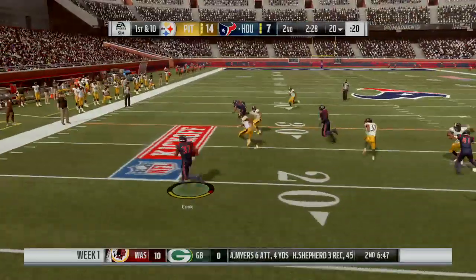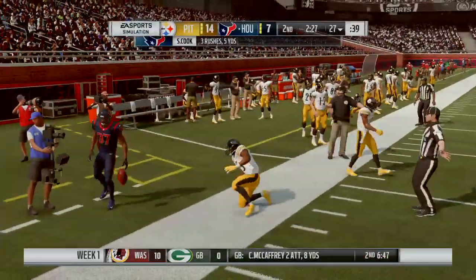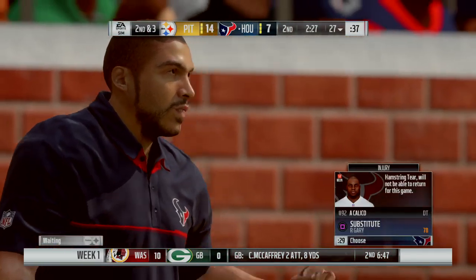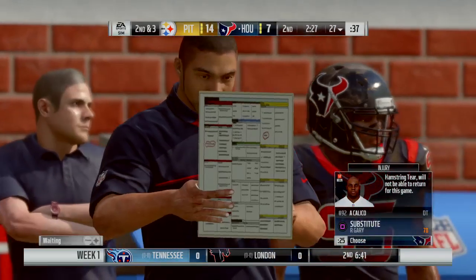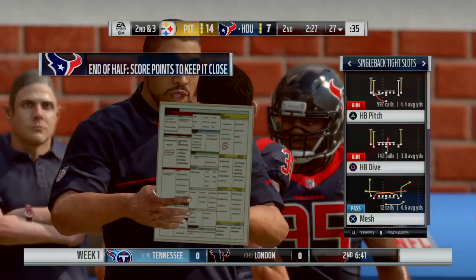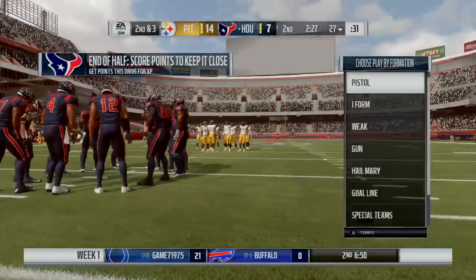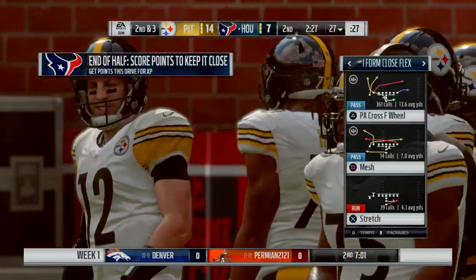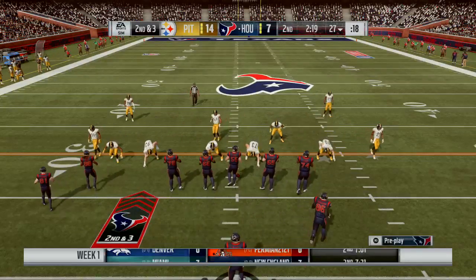Here's Cook as they begin on the ground. 7 yards on the pickup there, and it'll leave them with a 2nd and 3. Well, no matter how they phrase it, staying on schedule, staying ahead of the sticks, whatever you want to call it, 7 yards on first down, that fits the bill. Operating from the 27 now. Here's 2nd and 3.